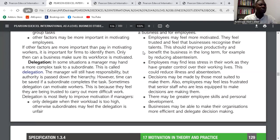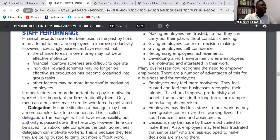So delegation is most likely to improve motivation if managers behave in certain ways. Delegation, giving authority to act on your behalf, does not automatically bring about motivation. There are some things that must happen before delegation brings about motivation. One, only delegate when their workload is too high. Otherwise, subordinates may feel the delegation is unfair. So you don't just delegate authority when you have few tasks to do.